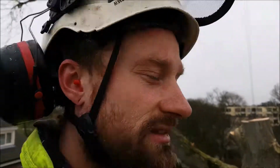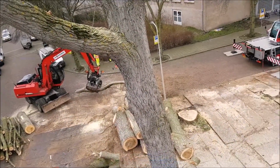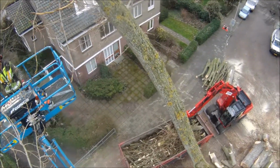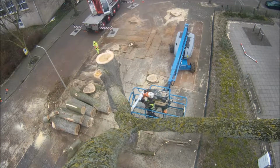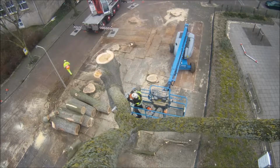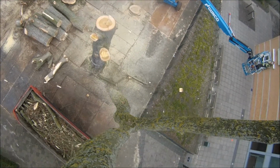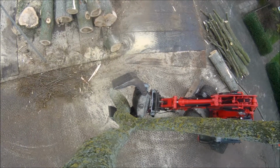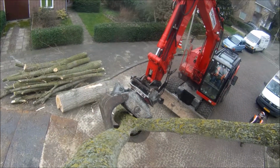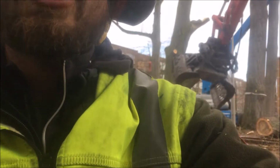So here we are on the last tree. Last day of work. Here's the setup from the air. A big part of the job is also ground operations.